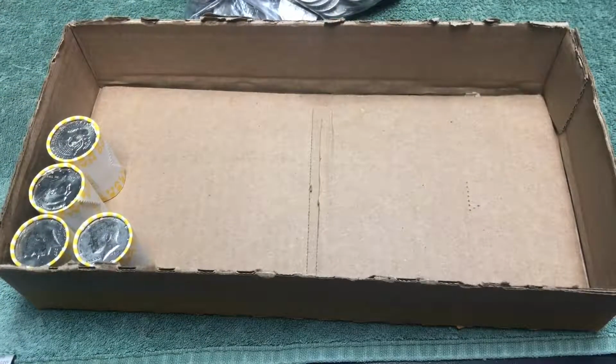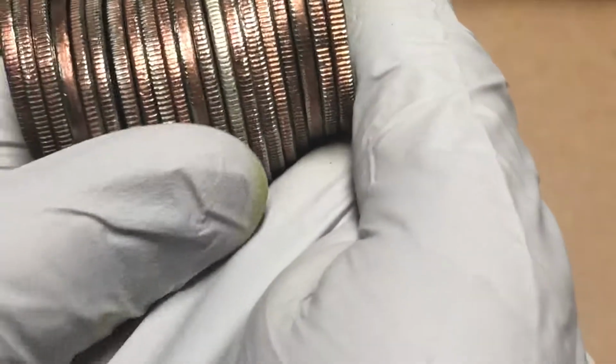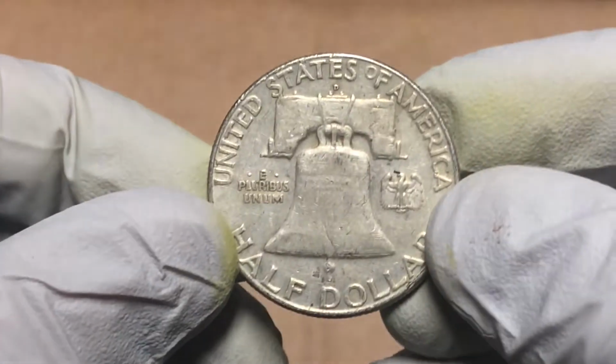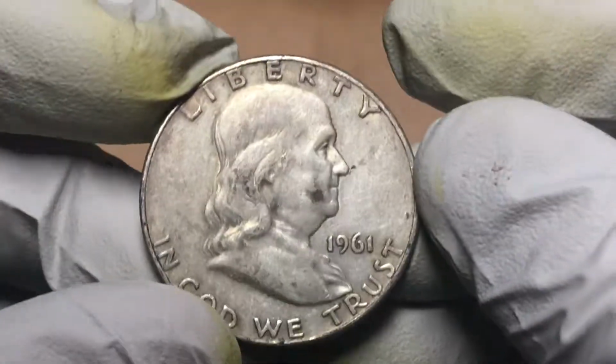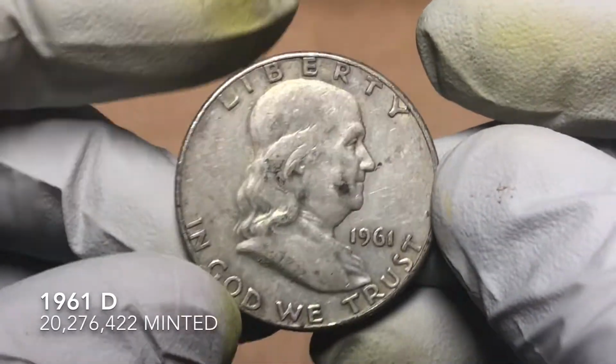All right, almost to the end of this first box, and we have another silver, and it looks like it's going to be a 90 percenter. Possibly older. All right, another Benjamin Franklin. Got that D mint mark right above the bell. And this one is a little newer, 1961. Awesome. Two Franklins in this box. Nothing else, but can't complain with two Franklins.